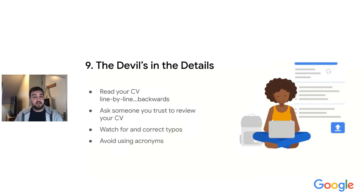Just constantly look, spell check it, or even use some software that's available on the internet for you to do this as well. Okay? Avoid using acronyms. A lot of people don't understand the same, like you might be using a term in your current workplace, and we have a lot of them here in Google that other people, when I'm speaking, they won't understand. So try and avoid them where possible.